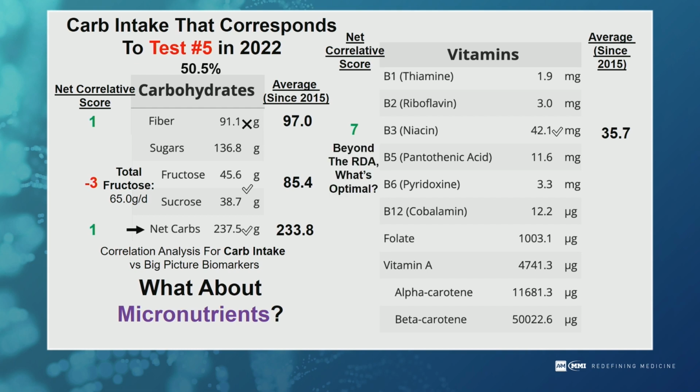Now, the RDA, this approach also goes beyond the RDA, what's optimal? So it's easy to just meet the RDA, but what's optimal at the individual level, not just for macronutrients, but also for micronutrients. And using this approach, I see the data that, like I said, beyond the RDA, we can address what's optimal. So just to illustrate that, the RDA for niacin is 16 milligrams per day.